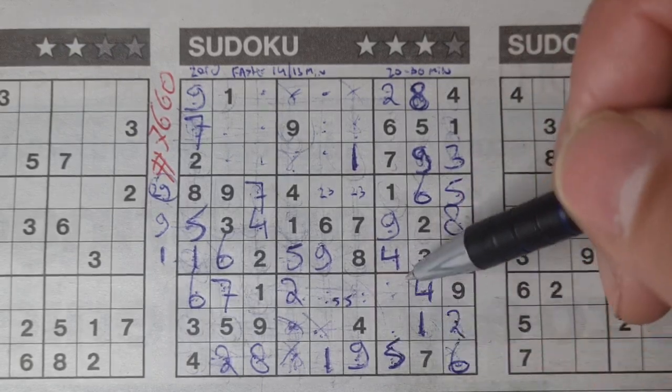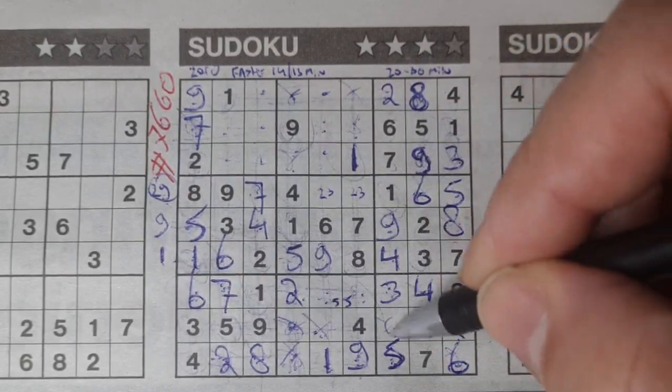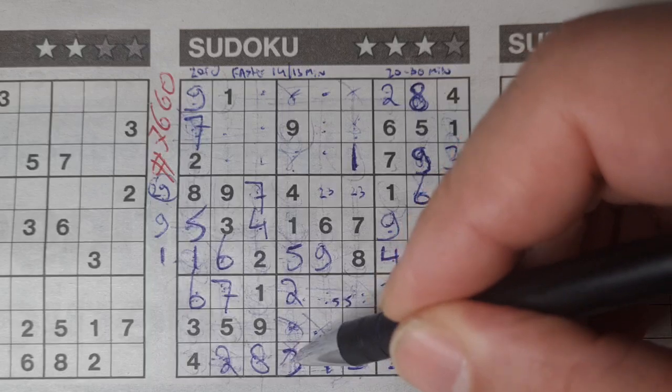3 and 8, 3 and 8. We have a 3 in this row, no 3 there. 3 should be here, an 8 goes there. One box left in the last row for the numbers. 1, 2, 3 is missing.